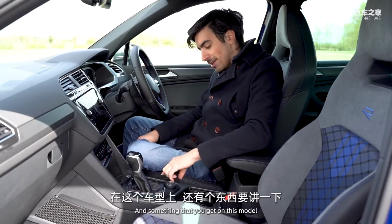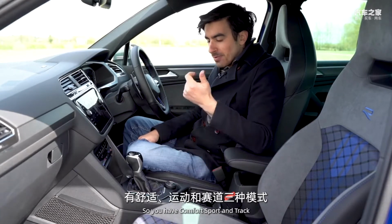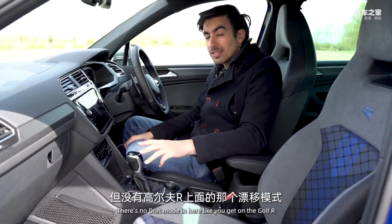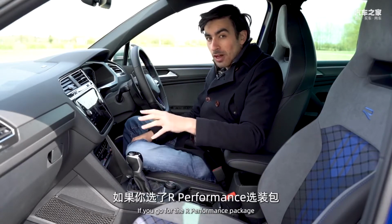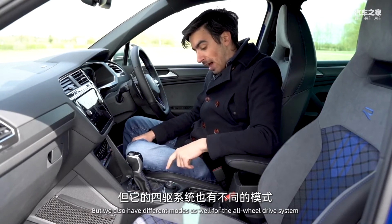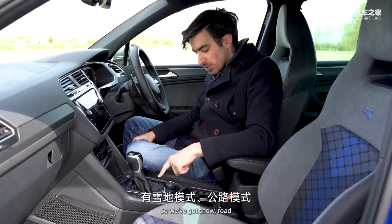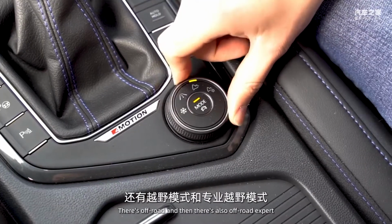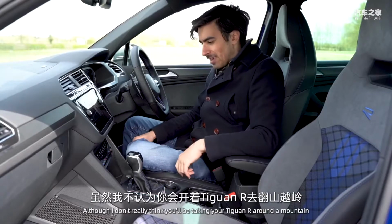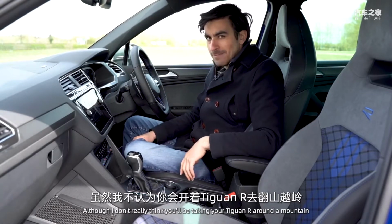And something that you get on this model, you actually get a button for the driver mode, so you have comfort, sport and track. There's no drift mode in here like you get on the Golf R if you go for the R Performance Pack. It's just not available on the Tiguan. But we also have different modes as well for the all-wheel drive system. So we've got snow, road, there's off-road, and then there's also off-road expert. Although I don't really think you'll be taking your Tiguan R around a mountain.